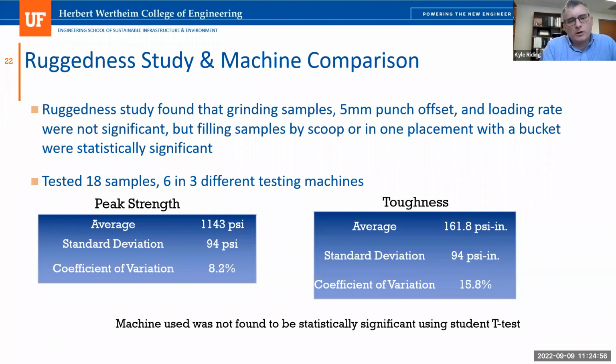After we did this ruggedness study, we also looked at the machine to look at the stiffness of the machine. How does that affect results? So we have 3 different compression testing machines, open loop testing machines in our laboratories. And so we made 18 samples and tested 6 with each of these testing machines, and found that the coefficient of variation was fairly low, and the statistics told us that it was not statistically significant in the machine. And so we felt pretty good about being able to use this on different compression machines, that the stiffness of the machine with UHPC wasn't going to impact the results.